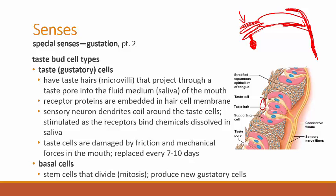The taste cells, like the olfactory cells, are short-lived, but taste cells are very short-lived because of all of the friction and mechanical forces that we find in the mouth. And so they are replaced about once a week. We get a whole new set of taste buds. Associated with the taste cells are basal cells, the supporting cells, that produce new taste cells. They produce those new gustatory cells, and they divide by mitosis to replace the ones that are damaged as they are damaged.